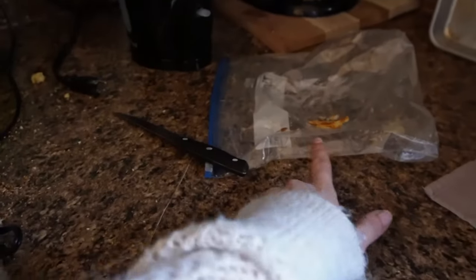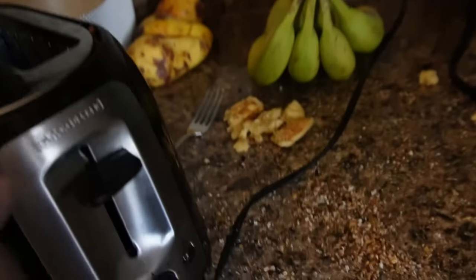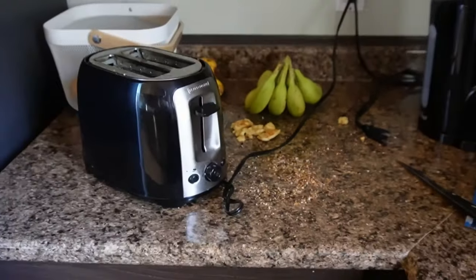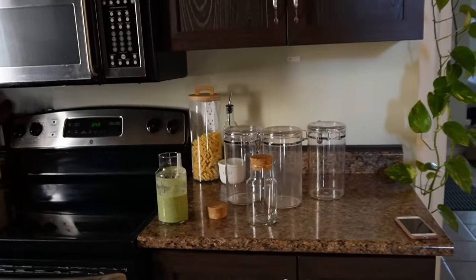And for breakfast, I had some pancakes that I had frozen and I toasted them, but one of them got stuck in the toaster. So I had the hardest time getting it out, and I made a complete mess in the process. So just a reminder that things are not always as they seem. I have canisters here that need to be put away.